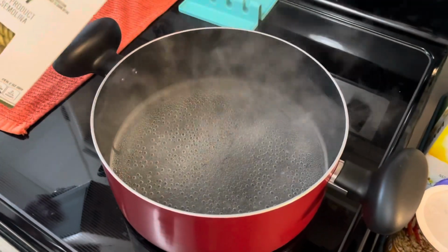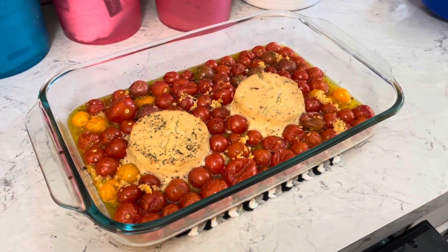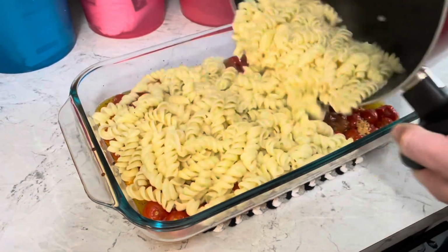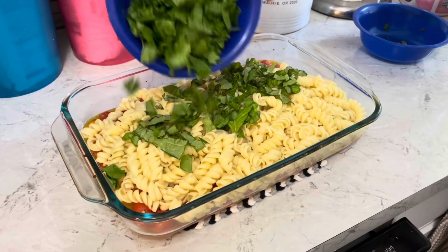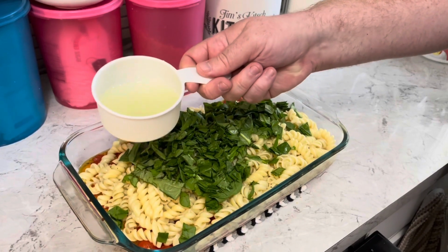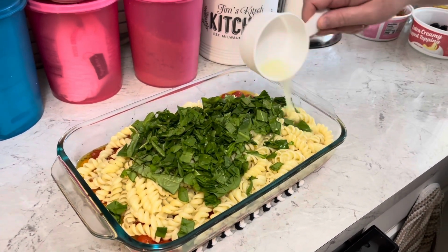Meanwhile, I'm going to cook up some rotini. It's out of the oven and looking great. Time to add on that cooked pasta, as well as some fresh cut basil, and a cup of cut baby spinach, and a half a cup of leftover pasta water. We're gonna fold that all in.